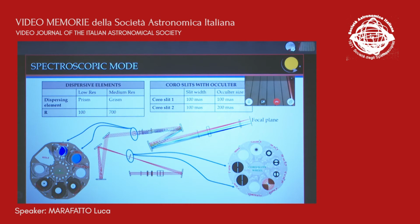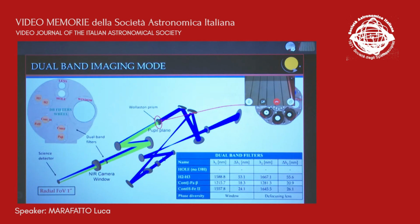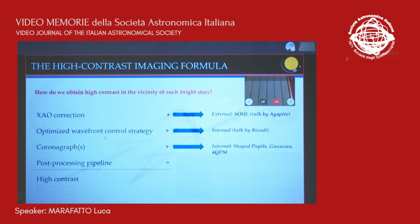We also have a dual band imaging mode for observations requiring simultaneous multi-wavelength observation. And in this wheel, we have also the focusing lens, which can be used together with a Wollaston prism to perform phase diversity in the scientific camera.